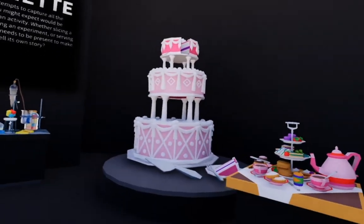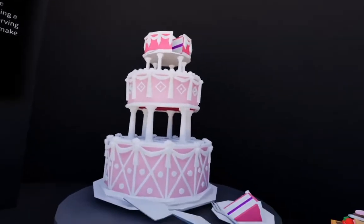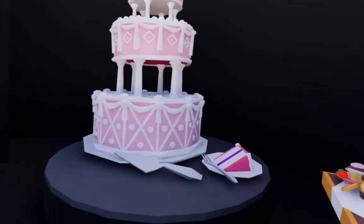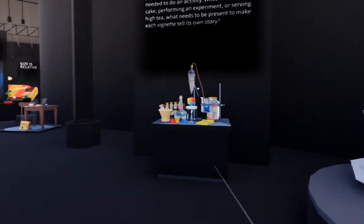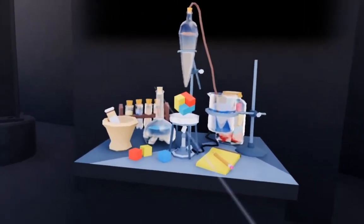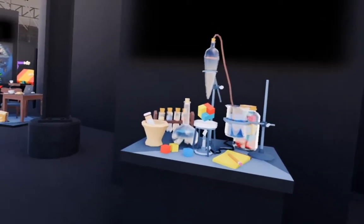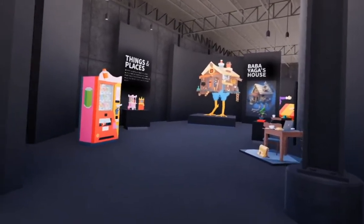Also, I built a wedding cake, but rather than just a wedding cake, I wanted it to feel like it was being interacted with. So there's actually a slice of cake here on the side. So whatever the objects are, it's an opportunity to tell a little bit of a story. So what does one expect when they see a grouping of objects, and what the activity might be surrounding those objects? Over here in this room, I just have some miscellaneous items.